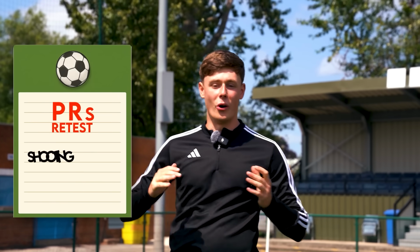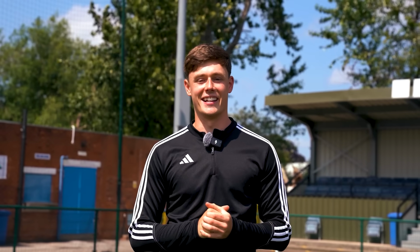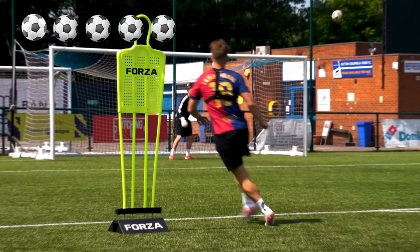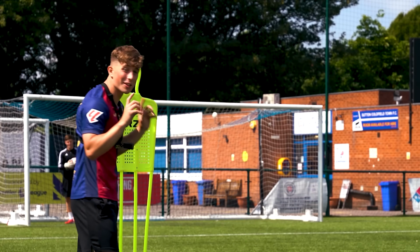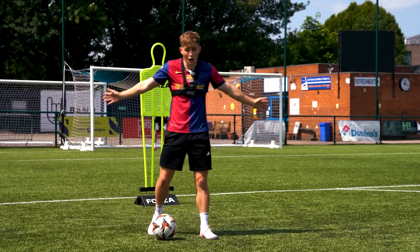Test number 2. You're going to need 4 out of 5 to beat your record. Good luck, you're going to need it. All right, here we are. First attempt. Cutting nice and smooth, just like Yamal. Oh my days. Guys, I'm not even joking. That was genuinely my first attempt. I think with just that shot alone, I already know how much I've improved.